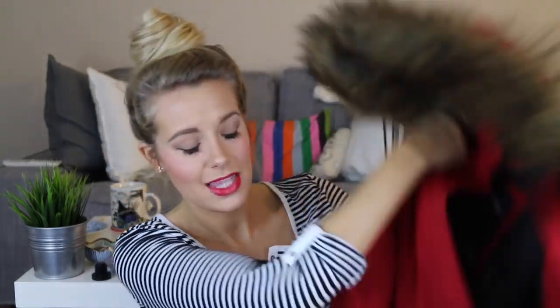And then last but not least, some winter stuff, because I needed a new winter jacket. The jacket that I was using was from Hollister and it was very fall time, but not winter, and the snow is here, so I need a nice winter jacket. So I got this one from Abercrombie, and this is the A&F Premium Arctic Parka. So it's red, it's got a furry hood, and this is what it looks like.